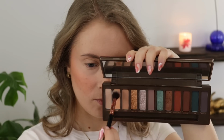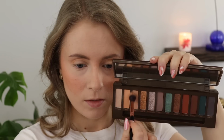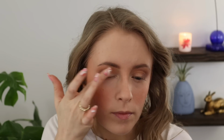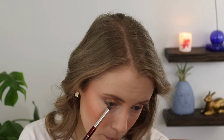I'm wearing it today, a very soft look, but this is one of my favorite looks to do with this palette. I just got a mix of both of these beige colors in my crease, Spur and Nudie, and then I put Laredo, which is this kind of medium taupey gray, in my outer corner. And then I'm wearing both the silver and the gold on my lid. I tapped the gold in the center and the silver in the inner third of my lid, and I love the kind of mixed metal effect of that.